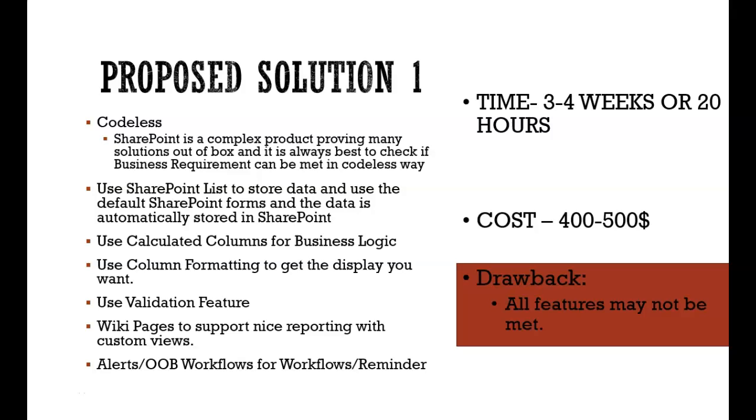So you have complex SharePoint, you don't know SharePoint, that's the problem. And so I'll try to help you out. So first thing, I will try to suggest the codeless solution. So based on your requirement, I would always try to do the codeless solution, which is the cheapest, and the time it takes is very short, and you can use the out of box features of SharePoint. SharePoint is a powerful product.